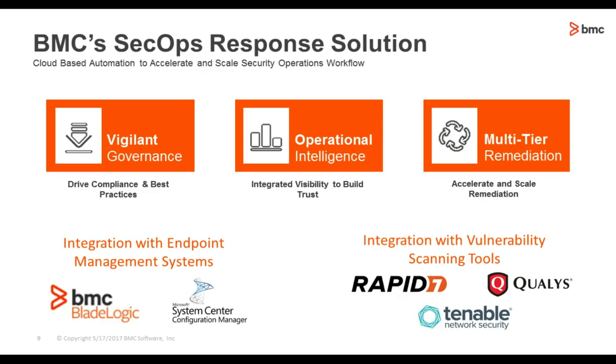The next piece of the puzzle, so this is what we were thinking about when we looked at BMC SecOps Response Solution. There were three big pieces of what we felt like we needed to be able to offer. The first is vigilant governance, so a way that you can validate that you've managed all of your systems appropriately.